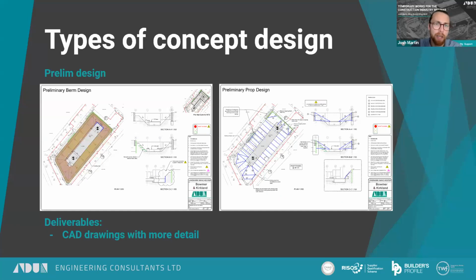And once we've agreed on that concept, then a preliminary design is put together. This is in the form of CAD drawings usually, which show tonnages and sequence and extents of temporary works and any residual risks, and generally a lot more detailed than the sketches that we communicated to the client in the first place. And that's going to enable procurement to be lined up and programs to be written, even subcontractor RAMs start to be drafted up.